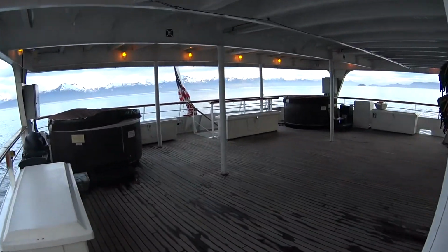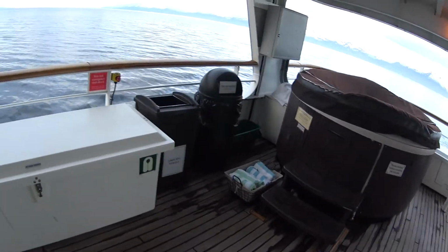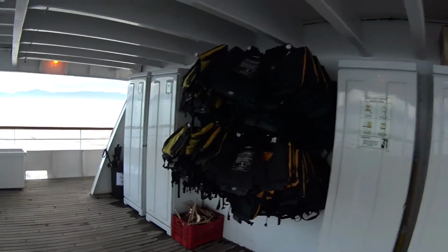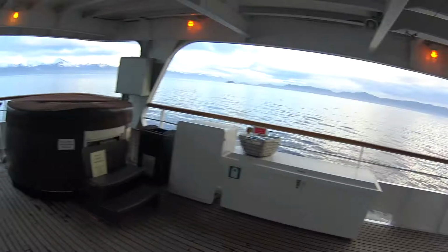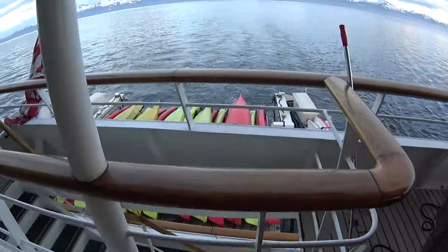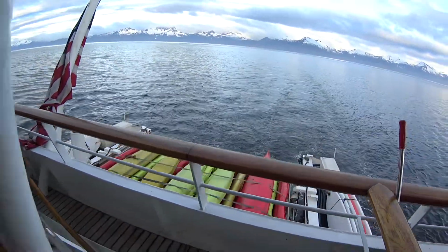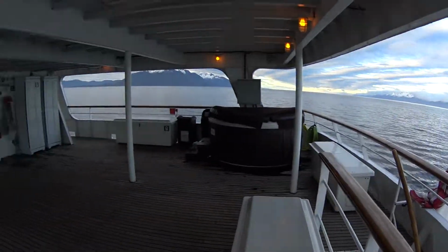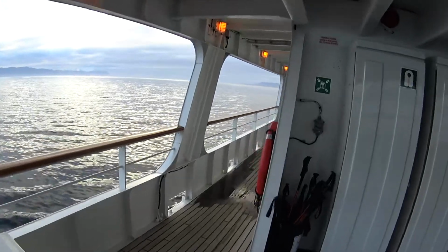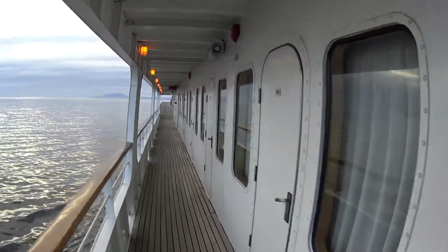So if we were to abandon ship, this is where we would meet. This is what has all the personal floating devices. These are floating devices for kayaking. This is a hot tub. We always meet here, and then we go down two stories to this area where we would get on our boats and into land or into any water adventures. So I'll go on this side towards the boat. The back of the boat is called the aft.